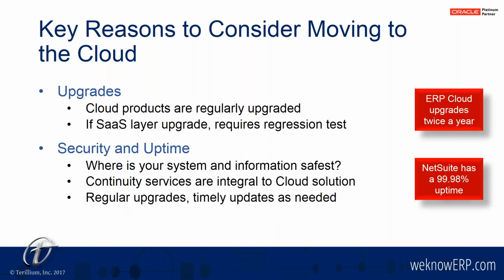Upgrades. Upgrades is one of the areas that our customers have focused on, because in the cloud, the cloud software providers are going to make you upgrade. Now, again, this was a major concern, kind of like security was a concern, and the cloud providers have adjusted as a result of the concerns in the marketplace. Basically what they've done, and I'll use Oracle as an example, Oracle comes out with a new product release on their cloud ERP product about every 6 months. That means you're getting new functionality, improved capabilities every 6 months. So that's advantageous.